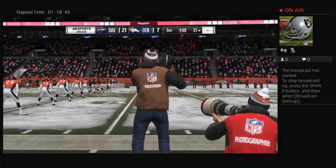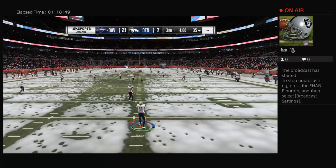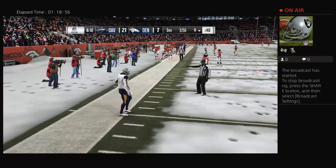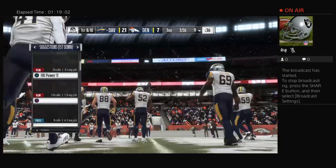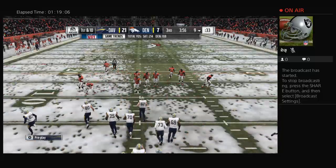The lake effect snow is set to continue for the second half of action as we are back underway. To return it, Alvin Kamara. And he's going to go out of bounds on the return. He won't even get this thing back to the 10-yard line. So here they come, the road team now getting the football first to start this third quarter.